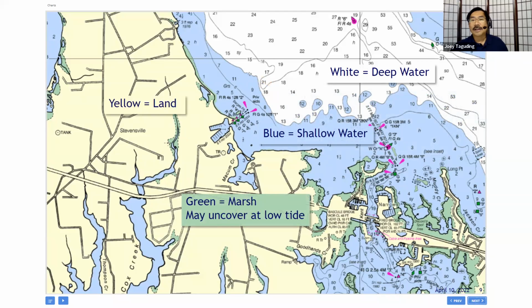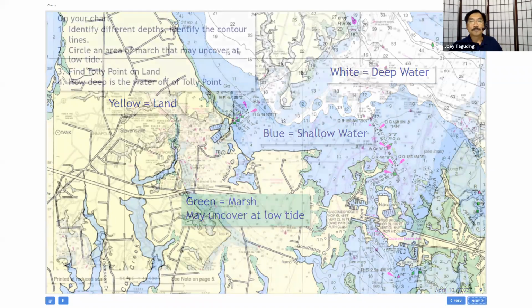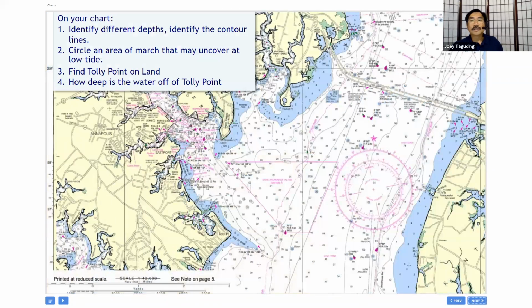All right. I apologize. This is the slide that says that the white is the deep water and blue is the shallow water. Green is the marshy area. I apologize if you cannot see that or sense that. I'm going to skip over this chart. This is a basic area we're going to be covering tonight. It's Chesapeake Bay. Right where the arrow is Annapolis.